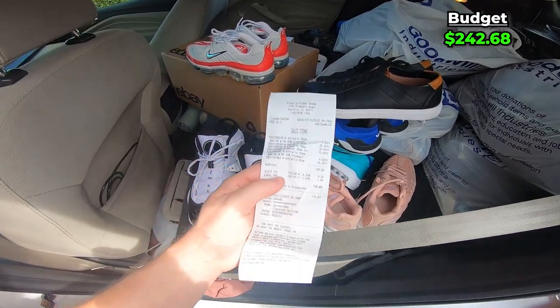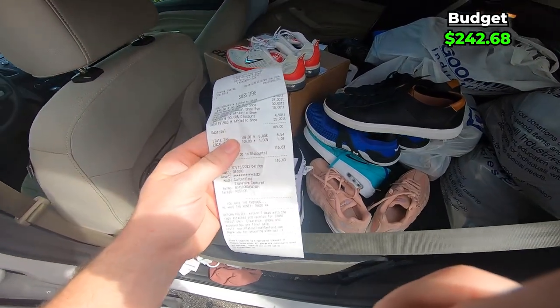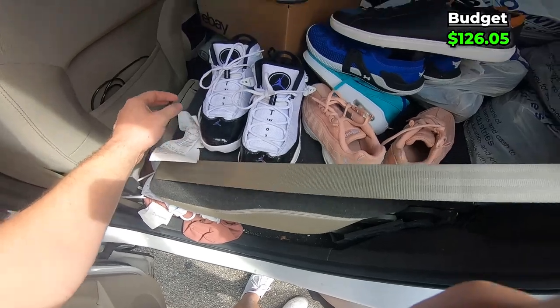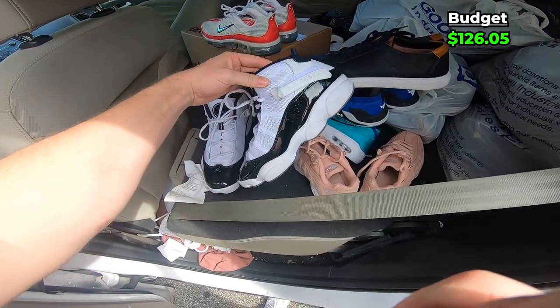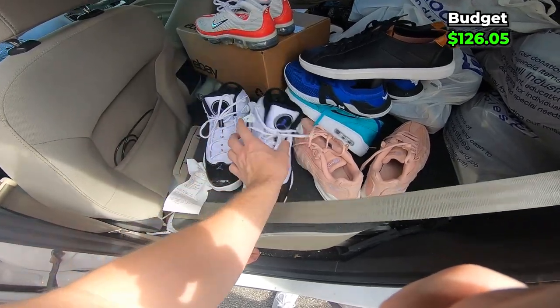Alright, so Plato's actually ended up being really good. We got 1, 2, 3, 4, 5, 6 pairs of shoes. Spent $116.63. I think we're creeping up on our budget. Behind the counter, we got these 6 rings. Hadn't hit the floor yet. They're men's size 10. They were only $35. So that was a really good deal.